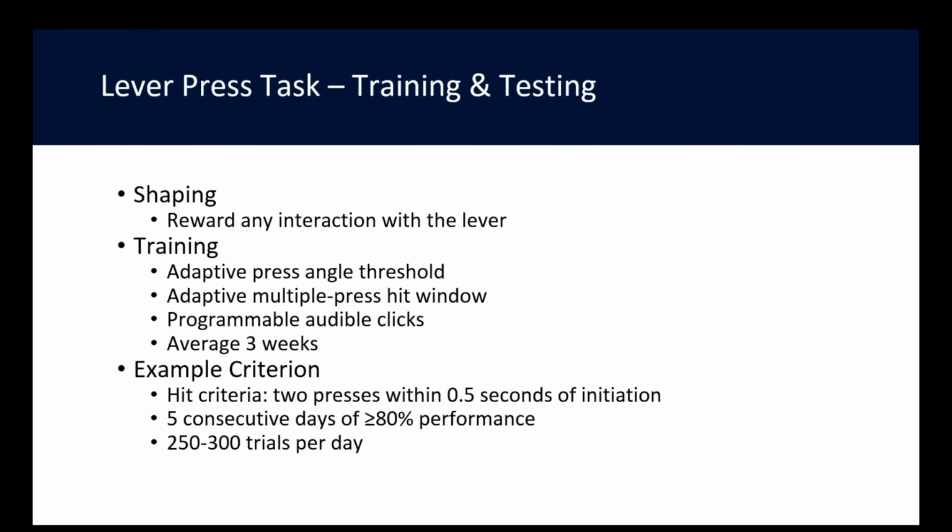Looking at the differences in training and testing compared to the other two tasks, it's very similar again. During shaping, any small depression of the lever is rewarded. During training, through successive stages, rats are trained to fully depress the lever. Then, if you want to do some sort of multi-press paradigm, they can be trained to press it multiple times in rapid succession. We can add programmable audible clicks to provide auditory feedback to the animal, and those clicks can be turned off in later testing if you're worried about auditory artifacts. Training is very quick. It typically takes 3 weeks. It can even be a little bit faster than the isometric pull task.